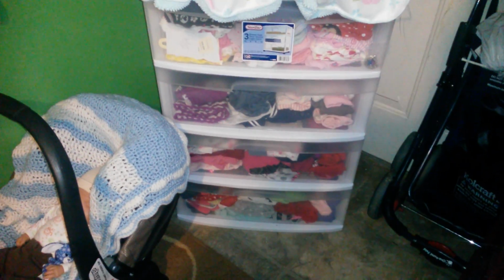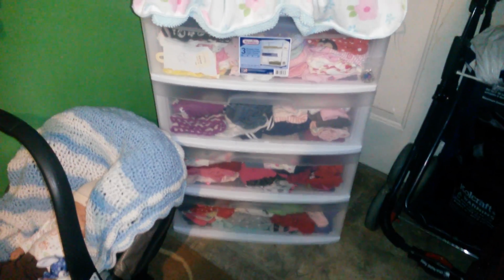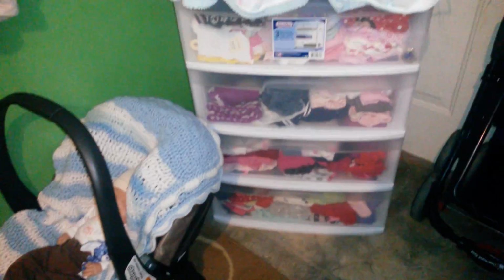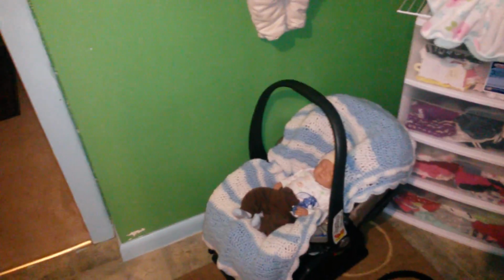I have the preemie and small newborn onesies and sleepers on one side, and then I have the regular size newborn onesies and sleepers on the other side. That second drawer is the smaller clothes. The third drawer is the newborn size clothes for Jersey. And then the bottom drawer is Brene's clothes. And then that's it. I put the shoes up there. And there's their jacket. And there is Xylan.